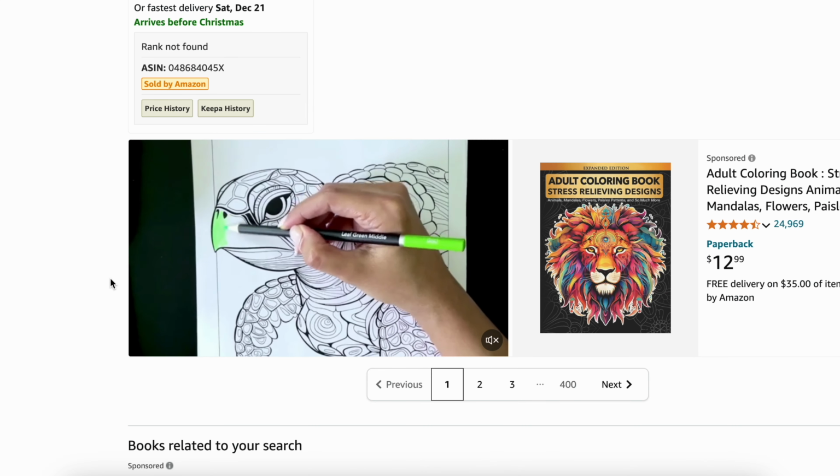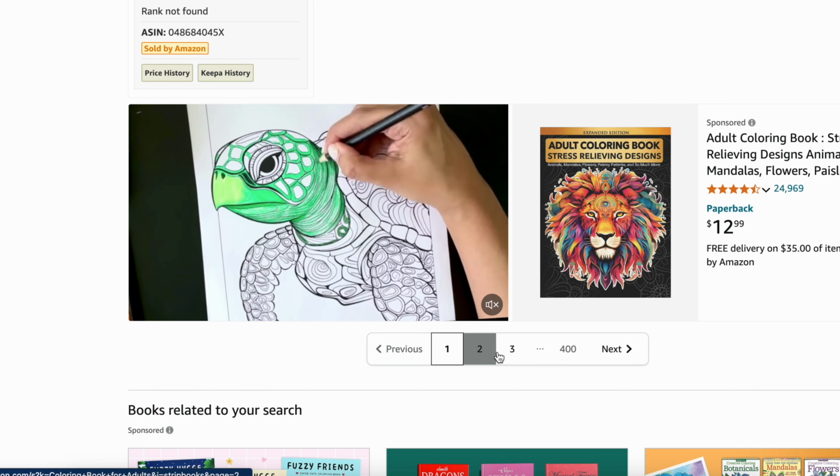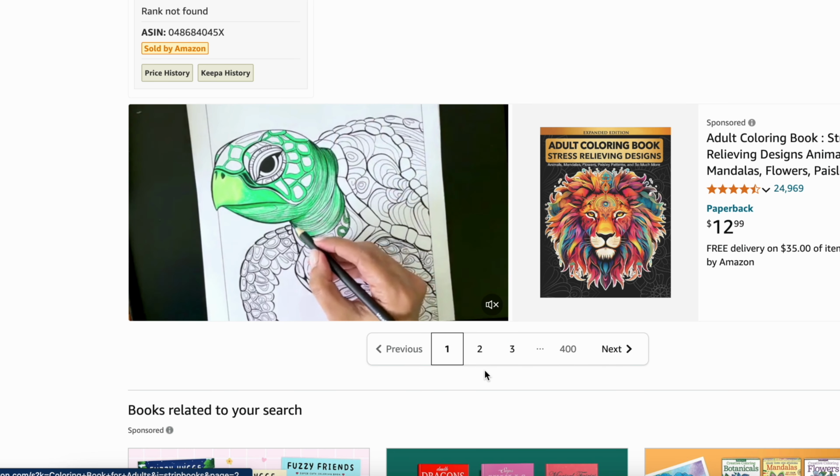But, and here's the catch, if people aren't buying it, your book starts sliding down, like a kid on a playground slide who forgot to stop at the bottom. Before you know it, your book's on page 2 and 3 or lost somewhere in the Amazon abyss. So how do we fight back?